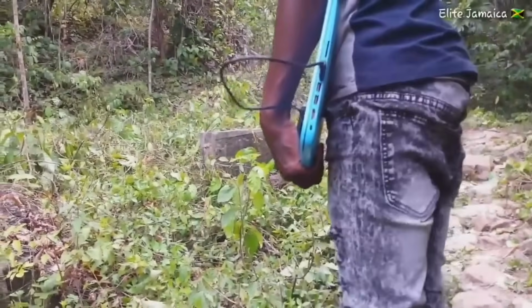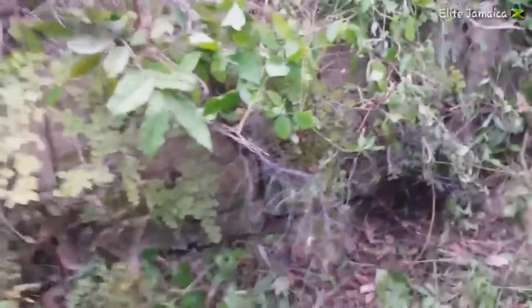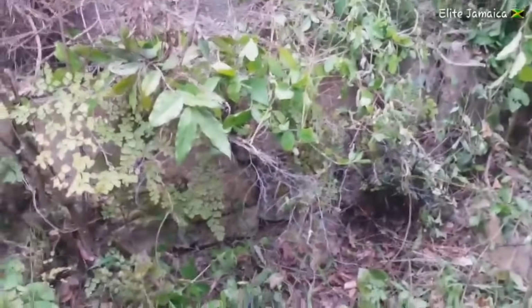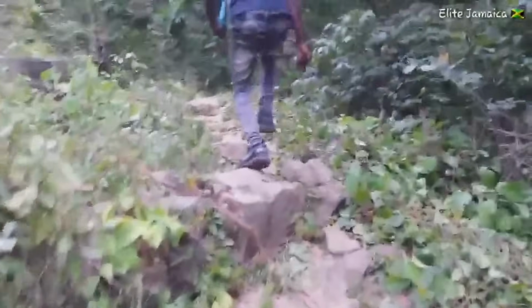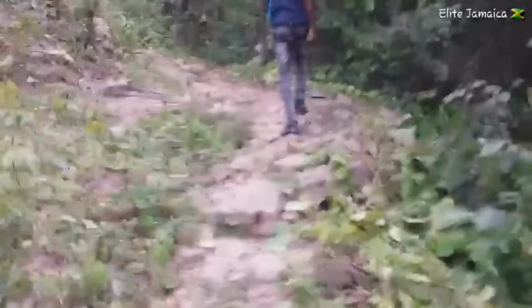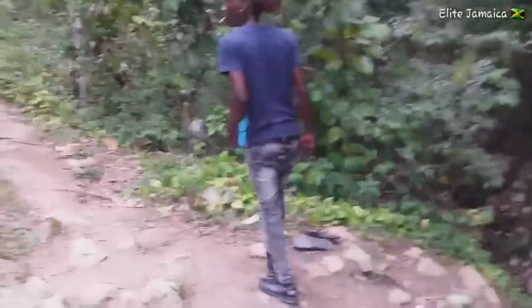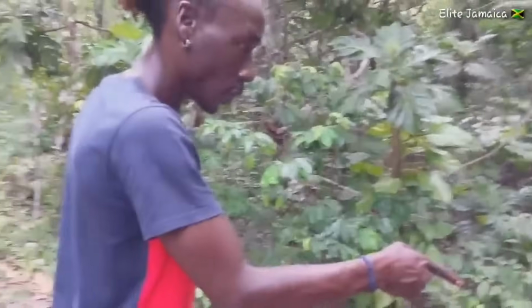Stone. Somebody built on top of the concrete. Yeah, the construction. Look here, stone. And these peeps, stone. Here peeps, this is the wall for true. This is a part of the construction. I want to show you something on them stone there. People build on top of the construction. Show them that.